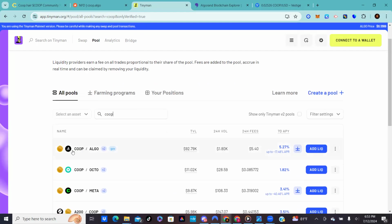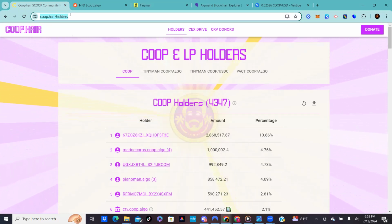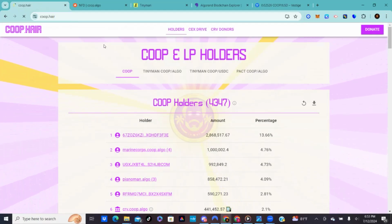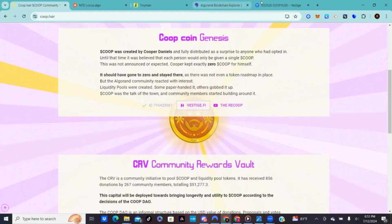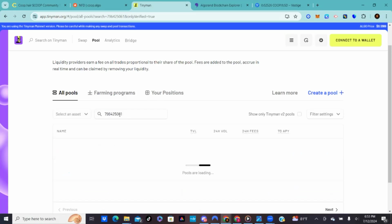All right, you want to make sure you have the right coin. All right, the safest way to do that is to go by their asset ID, which they have listed here on the main page of the website. This number here is the asset ID, so you'll just copy that, go back to here, and you can actually put that number here on Tiny Man.